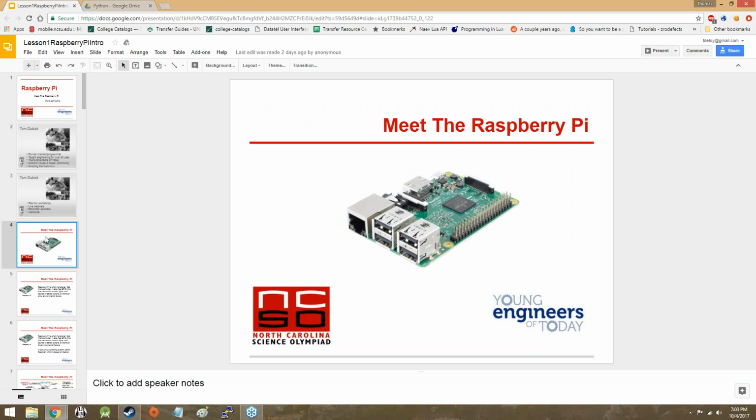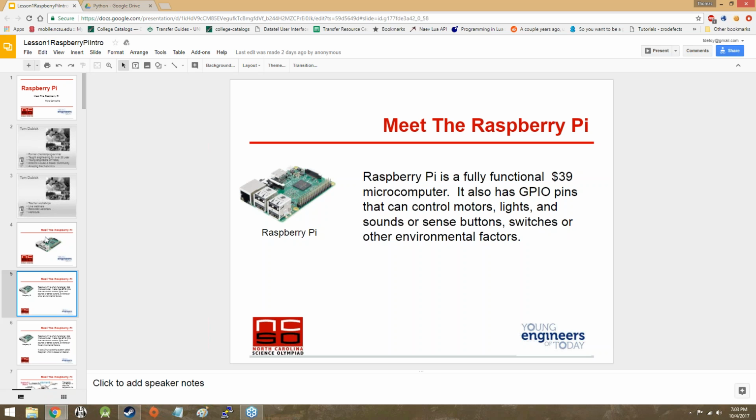So meet the Raspberry Pi. It is simply a single circuit board. The Raspberry Pi is a fully functional $39 microcomputer. You heard that right. It's a $39 computer. It's fully functional. It also has GPIO pins that can control motors, lights, and sounds, or sense buttons, switches, and other environmental factors.